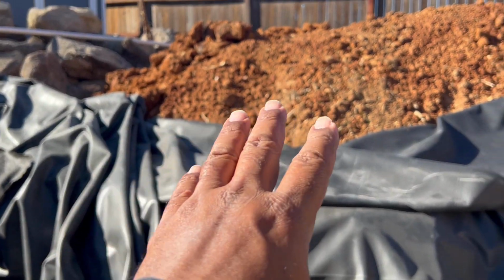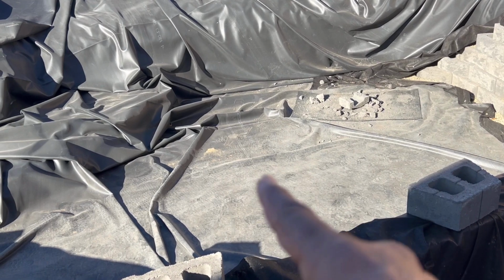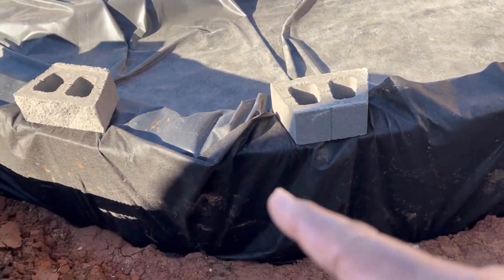Now what I'm gonna do is transfer a lot of this dirt, and I'm gonna show you where I'm gonna put it. So we were right there shooting and talking just a little while ago. Now we're up on the patio. This is the back side of the wall.